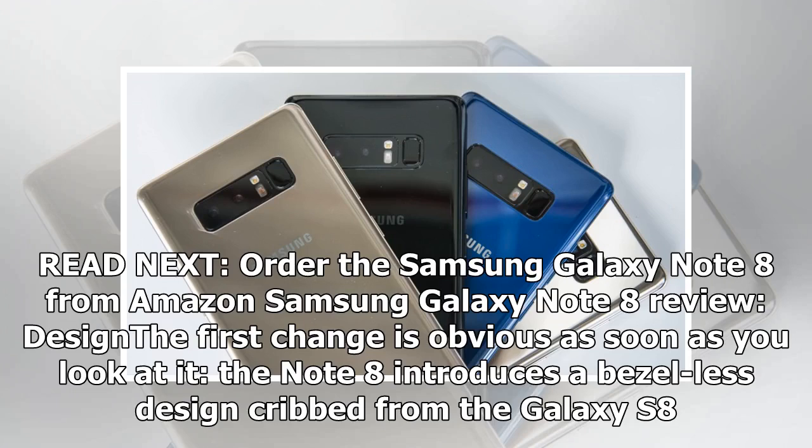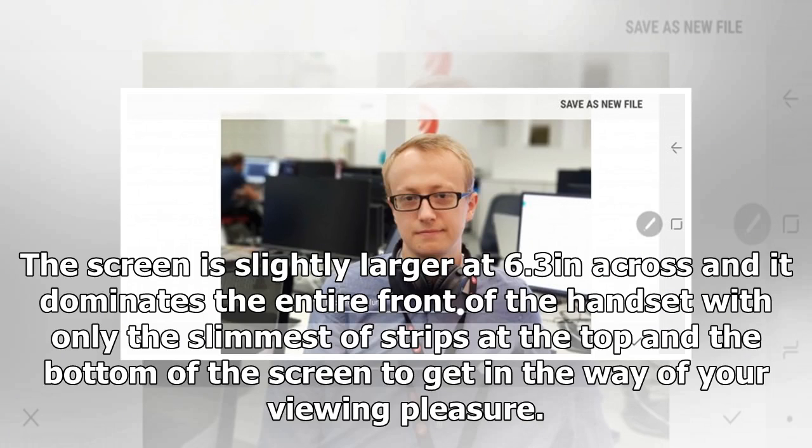Samsung Galaxy Note 8 review. Design. The first change is obvious as soon as you look at it. The Note 8 introduces a bezel-less design cribbed from the Galaxy S8. The screen is slightly larger at 6.3 inches across and it dominates the entire front of the handset with only the slimmest of strips at the top and the bottom of the screen to get in the way of your viewing pleasure.